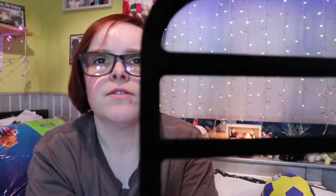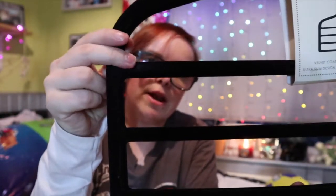Yeah, I didn't think that was too bad a price for these hangers, and they're that velvety material. I don't know if you can pick up the material on camera, that they're like non-slip, so it all just grips. So I picked those up.